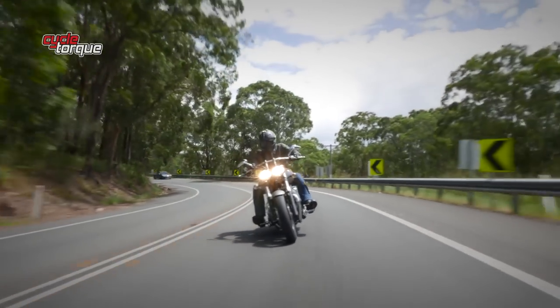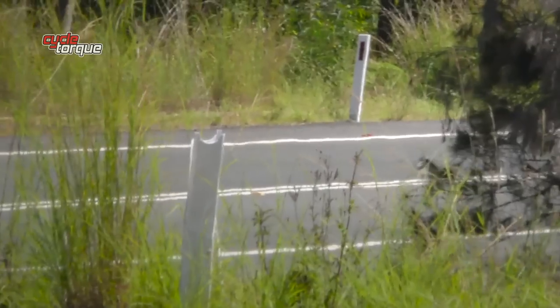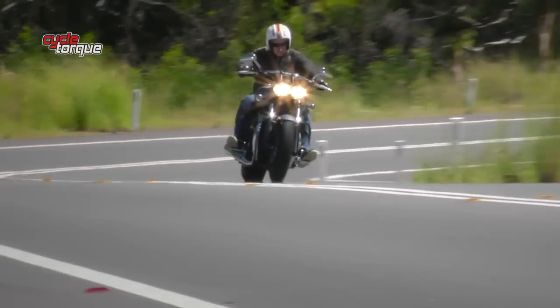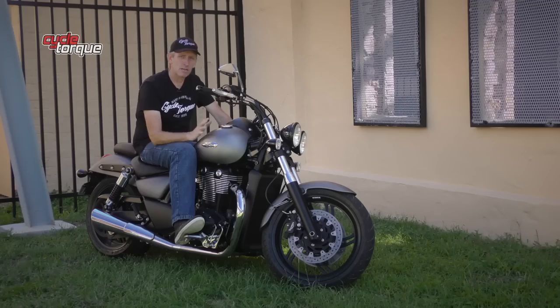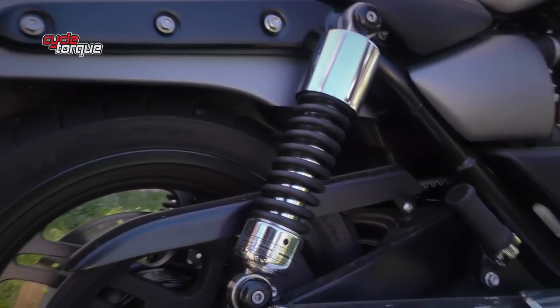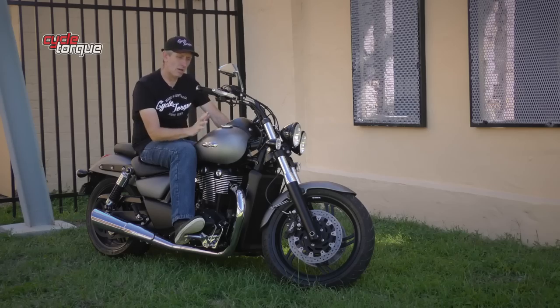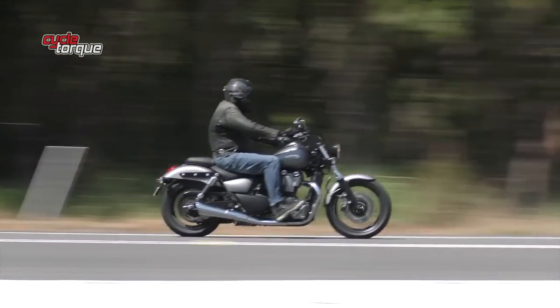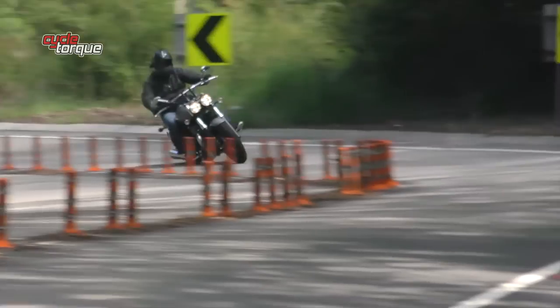Handling is also pretty good. Generally speaking, you've got nothing really to complain about. It goes around corners quite well, and scraping the foot pegs, well, that's just part of the fun. The only thing about that I'm a bit disappointed in is that the rear suspension is a little bit underdamped. You could fix that if you wanted to with another set of shocks. So overall, this bike works really well, and I'm really happy with the performance and handling of the Thunderbird Storm.